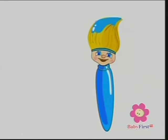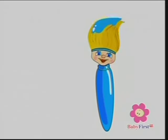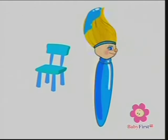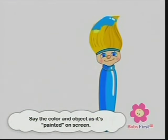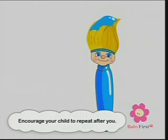Today I'm going to paint with blue. And I'm going to start by painting a chair. This comfy blue chair is perfect to sit on. What else can I paint with blue? I know!